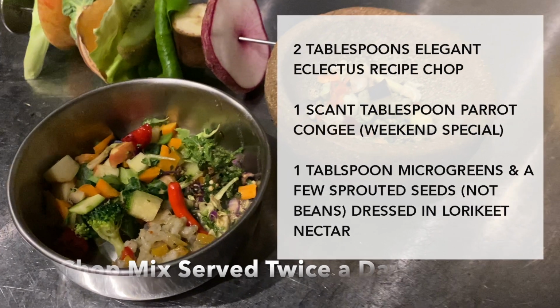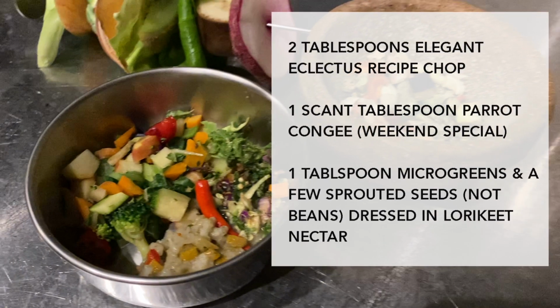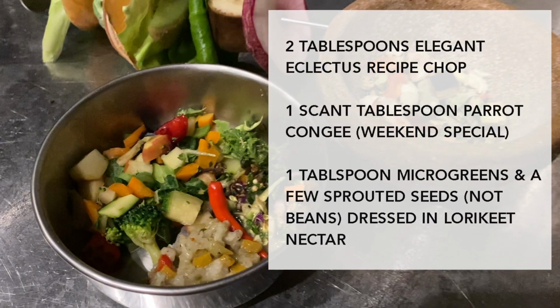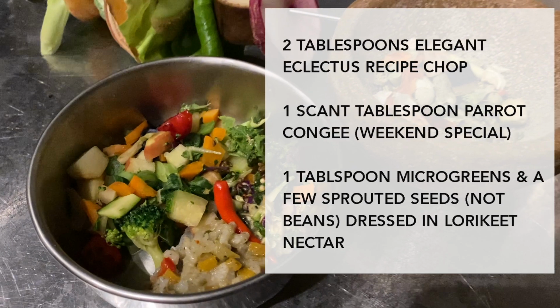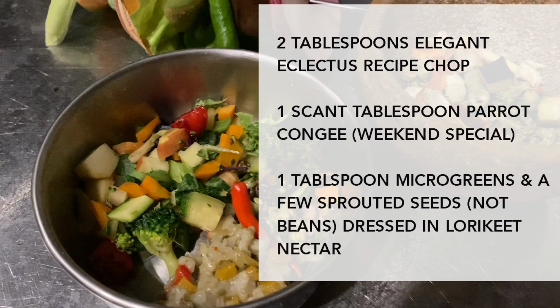That's 2 tablespoons of the chop recipe that I provide on my website, 1 scant tablespoon of a parrot congee, which is just a special you can find on the Patreon site, and 1 tablespoon of microgreens, a little bit of sprouted seed, and lorikeet nectar.